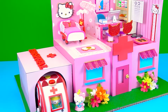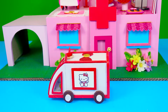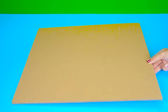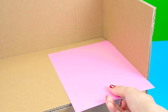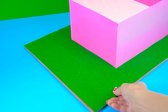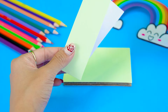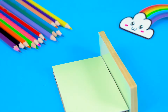Today, I will build miniature pink hospital from cardboard and polymer clay. Wow! Let's do it. Cabinet and put it in corner of the clinics. Using hot stick glue to stick them together.